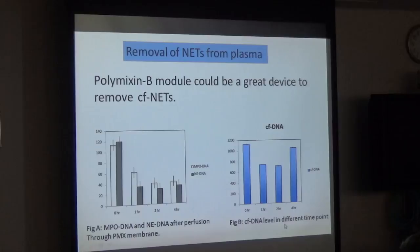So we have seen that after 2 hours of perfusion of blood through the polymyxin B filter, the myeloperoxidase-DNA and neutrophil elastase-DNA were significantly decreased from 0 hour blood, and so it happens in case of cfDNA. After 2 hours, it was significantly different from the 0 hour blood. But after 2 hours, it increased a little bit. It may be because it is a closed circuit, so this closed circuit also activates the neutrophils. So after activation, it releases NETs again.